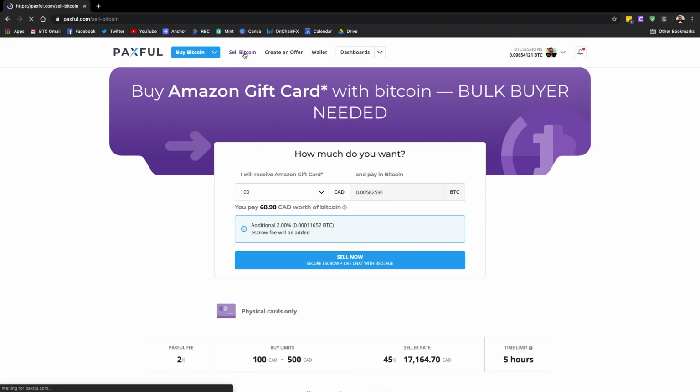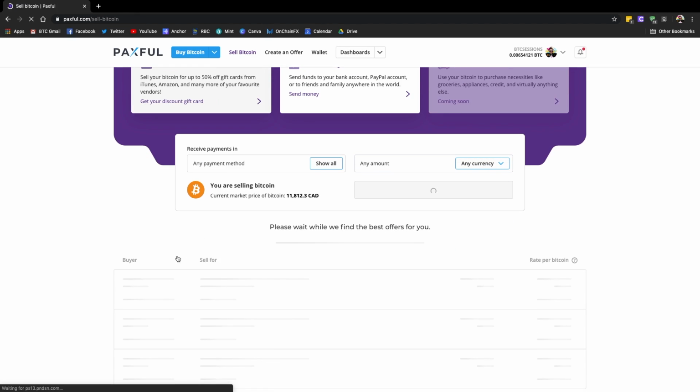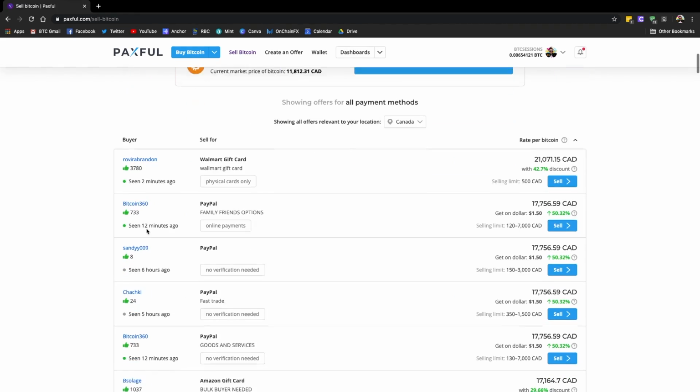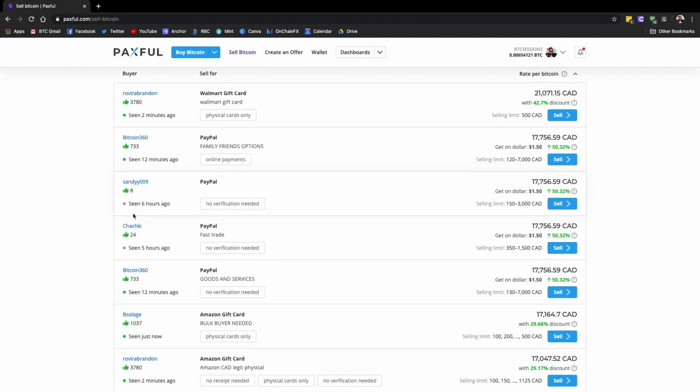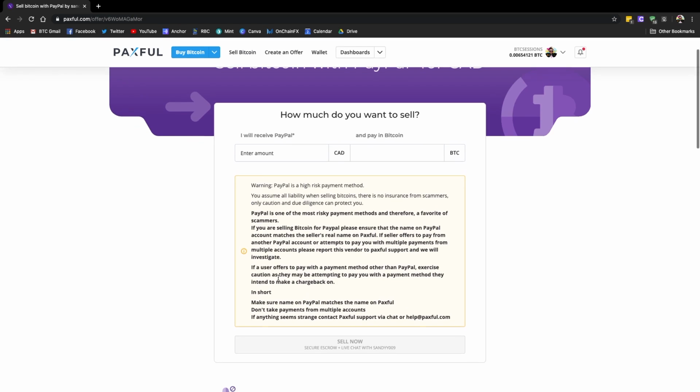Again, always be wary and make sure that you're finding people that have a solid reputation in the store. If you go with somebody who has only a few positive interactions and they're utilizing something like PayPal, let's just take a quick look here. Look at this. If we go in and you choose PayPal, it actually gives you a warning. PayPal is high risk, and you're kind of accepting responsibility that transactions can be reversed and you may be on the losing end of that deal.